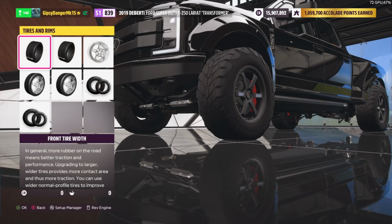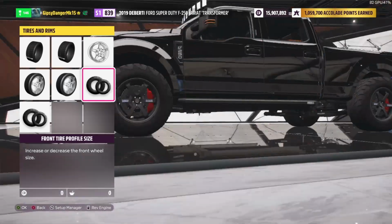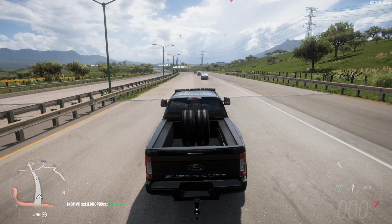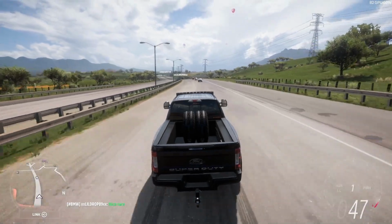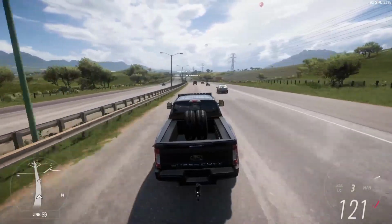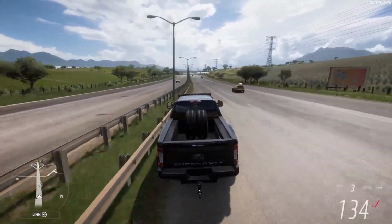All right, we're basically going to go skinny, big tires in hopes that we can get this thing at a higher speed. All right, here we go. Let's see how fast we can get going. We're going the downhill direction in hopes to get a little bit of extra speed out of this thing. Supposedly the top speed's around 215.